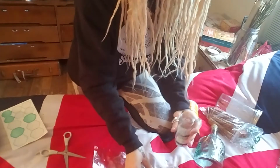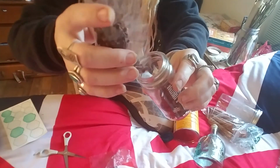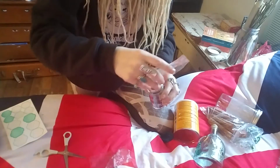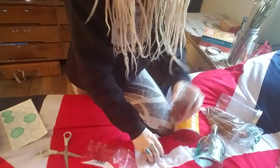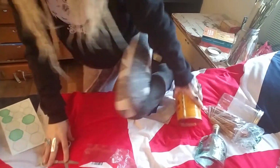Alright. Now the old ones are in. I mean, the new ones are in the bottom now. And you put the older ones on top. And now you know that you're going to use them the right way. Okay. We have filled almost all the way up our cloves. I get nervous when I get low on cloves because I use them for so many workings.